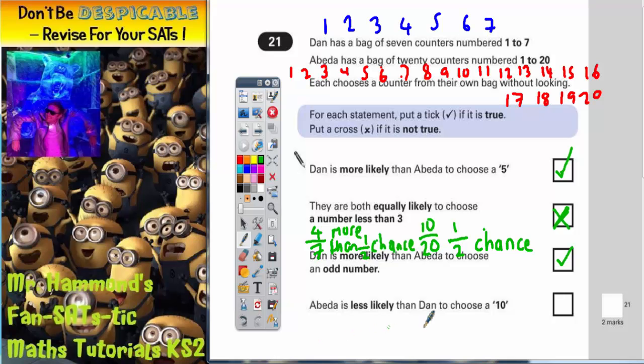Abida is less likely than Dan to choose a 10. Well, Abida has got one 10 in there. So she's got a 1 out of 20 chance. Dan has no 10s. So for Dan, it is actually impossible because he can't possibly pick a 10. So if Dan's is impossible to pick a 10, but Abida does have a chance, she's got a 1 out of 20 chance of picking a 10, she can't be less likely.